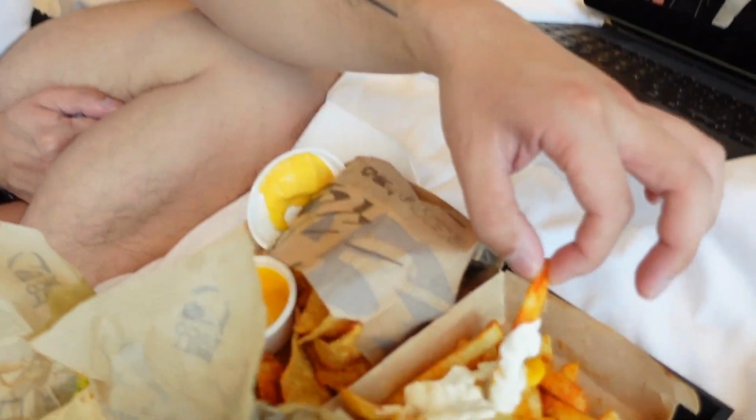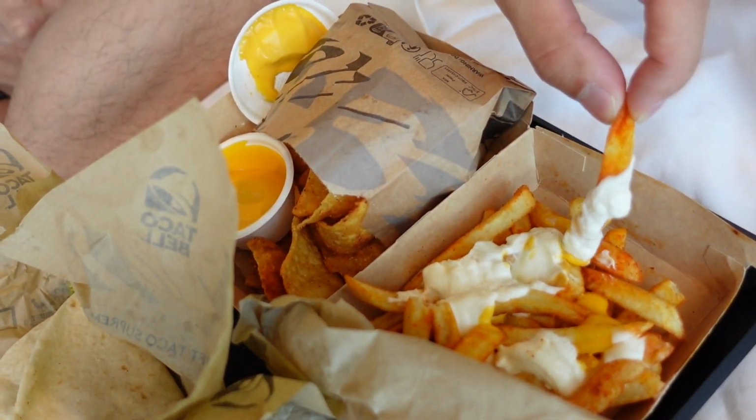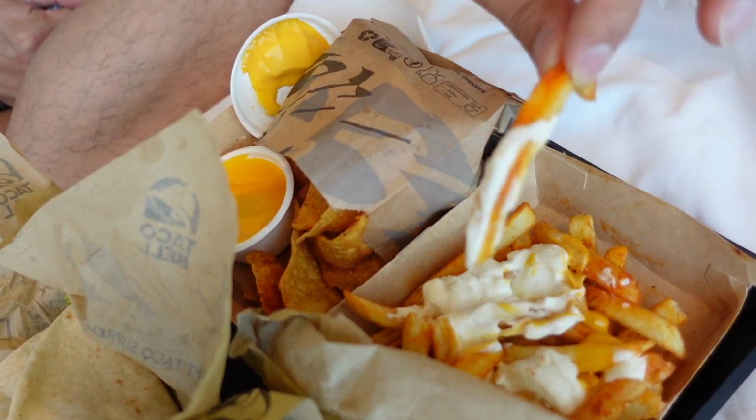Okay, I'm ready to try it. It looks good. I'm very happy. Not as good as the Cheez-It tostada. Very good. Okay, I want to try the fries. So I have nacho fries here, but then we got the cheesy nacho fries, and I guess they put weird sour cream on it.